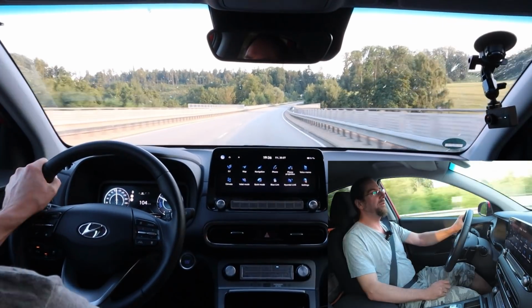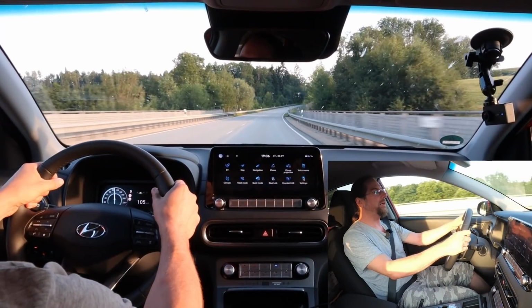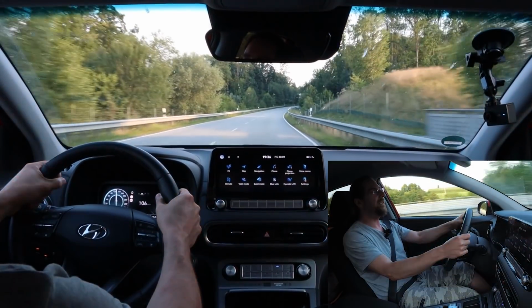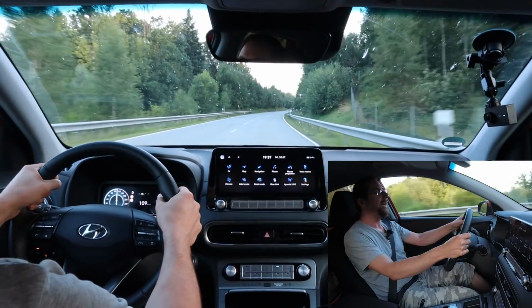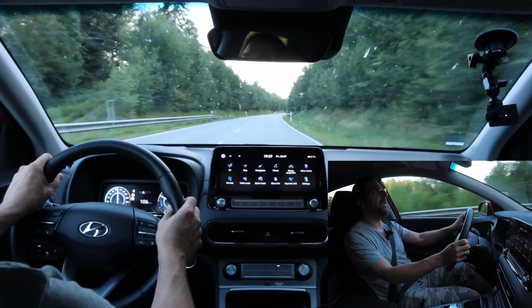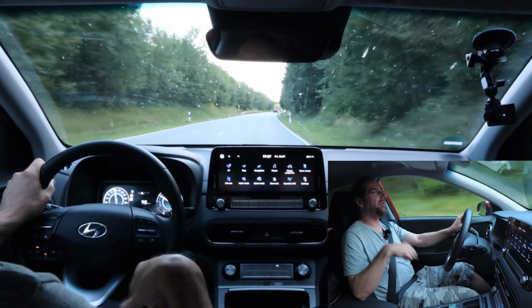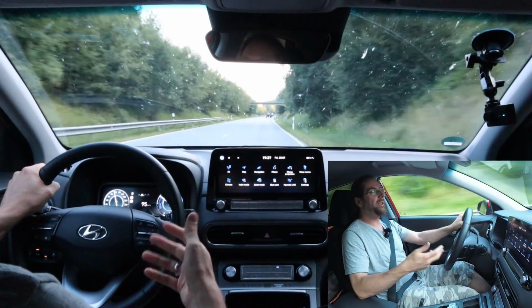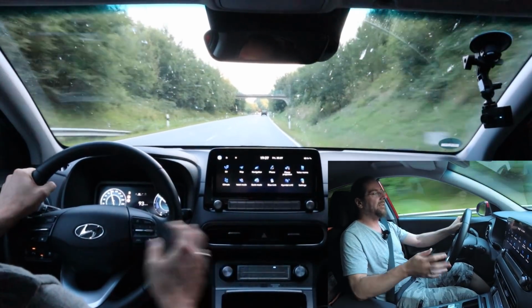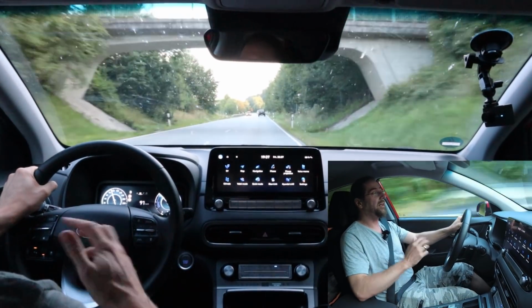But let's go through the few things that I really dislike about this car. Number one is the beeping. It beeps the whole time for everything, and some things I don't even know why. When you get into the car and turn it on without having the seatbelt on, it beeps 6 times. That's common in Korean cars. I hate that.